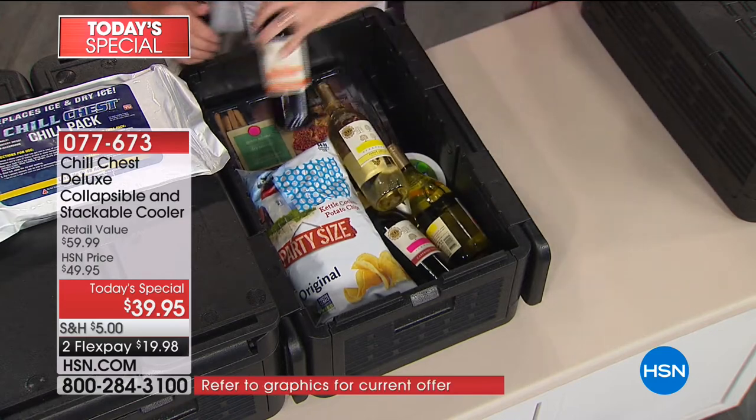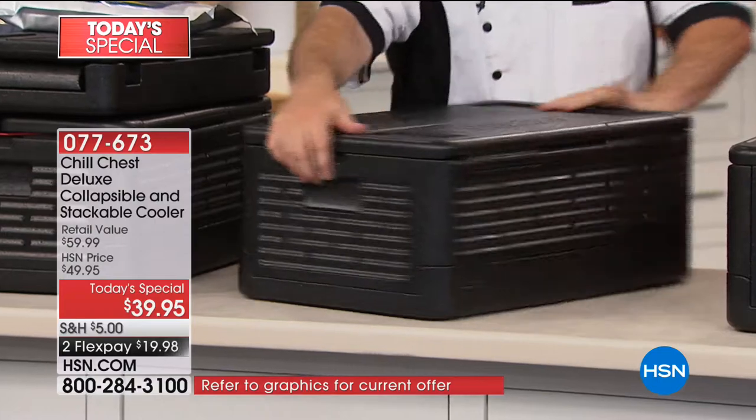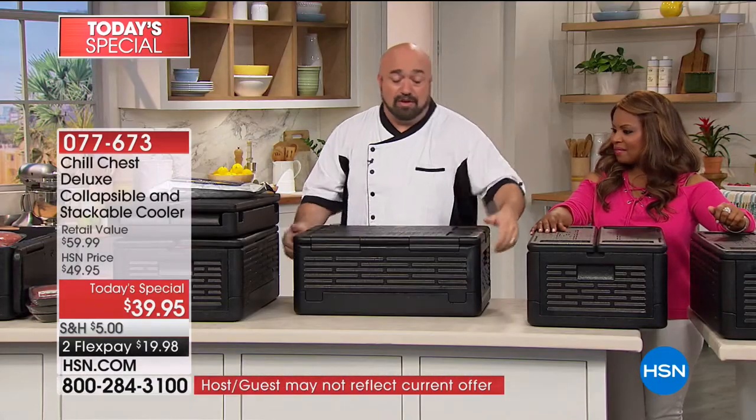Remember how strong this is, you guys. I got 4 bottles of wine, 2 meat and cheese trays, a couple of dips. And have a look here: 2.5 pounds. If you can lift your groceries, you can move this around.